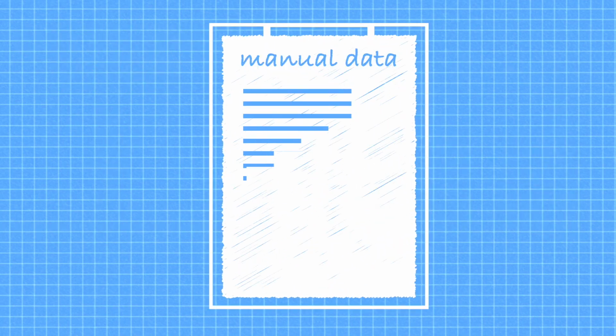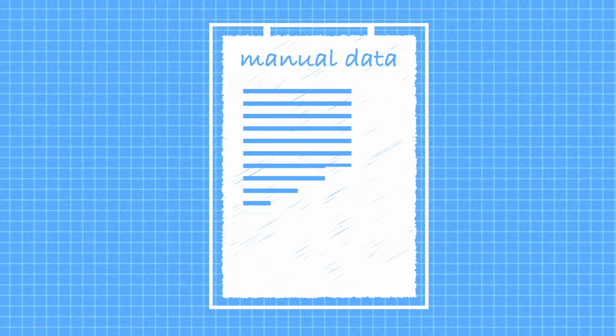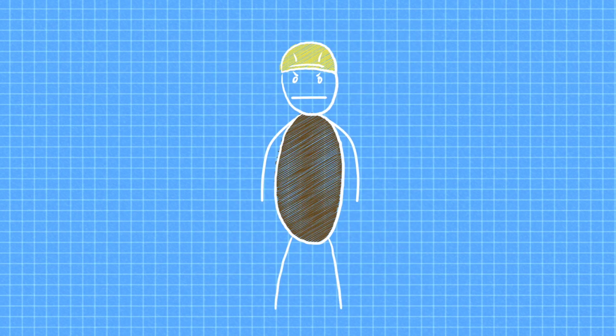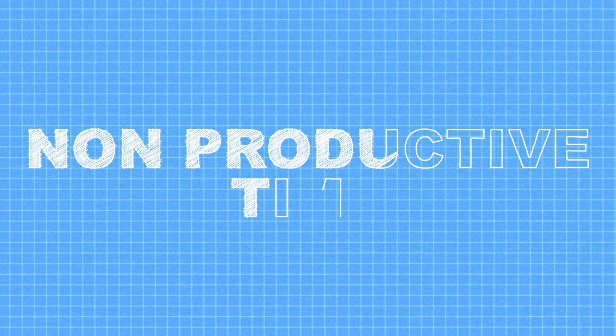Manual data collection means that production data is not available until the day after, resulting in decisions being made in retrospect rather than real time. Production departments cannot acquire real-time data. As a result, production floor managers are unable to make real-time decisions, effectively removing the opportunity for floor personnel to assume their own level of responsibility. All of these issues result in non-productive time.